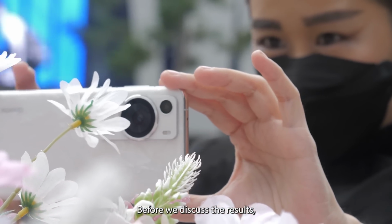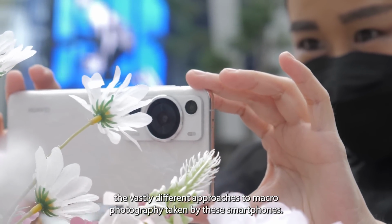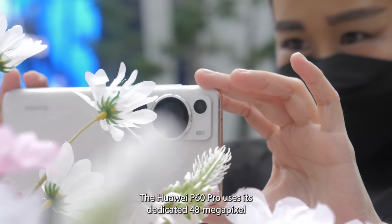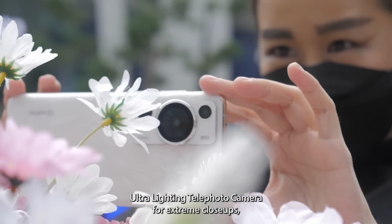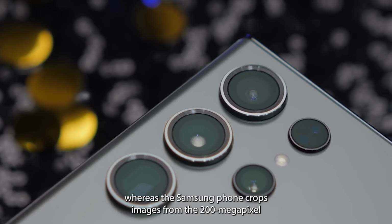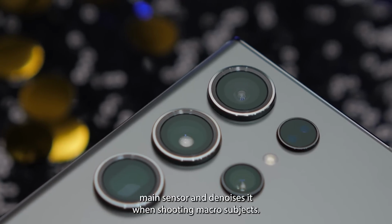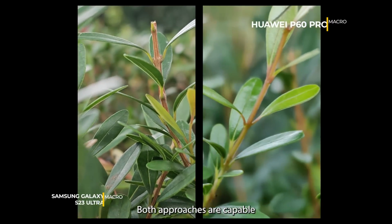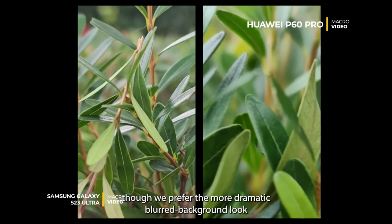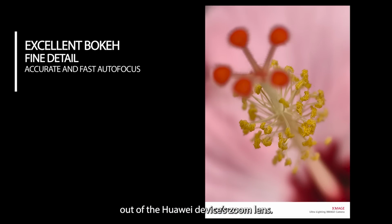Before we discuss the results, it's important to note the vastly different approaches to macro photography taken by these smartphones. The Huawei P60 Pro uses its dedicated 48-megapixel ultra-lighting telephoto camera for extreme close-ups, whereas the Samsung phone crops images from the 200-megapixel main sensor and denoises it when shooting a macro subject. Both approaches are capable of producing exceptionally good macro shots, though we prefer the more dramatic, blurred background look out of the Huawei device's zoom lens.